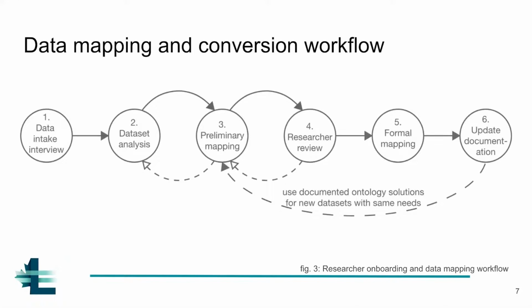Today, I'm going to describe our data mapping and conversion workflow and then discuss some of the results of this approach. This workflow is an iterative process of meetings, mappings, and feedback. It has 6 main stages, although as you can see, it's not a straight progression through them, but an iterative process. The first stage in this process is to conduct a data intake interview with the researchers.